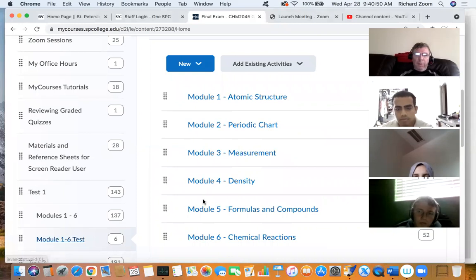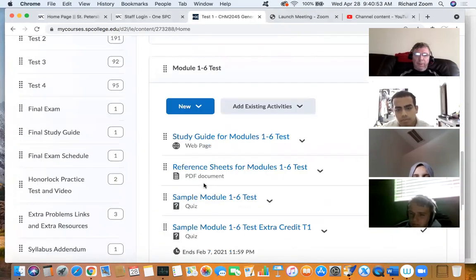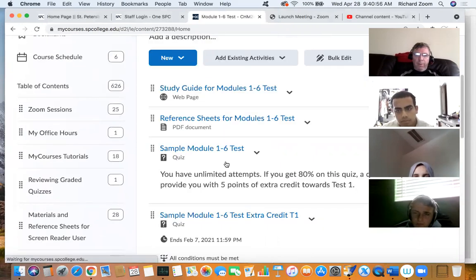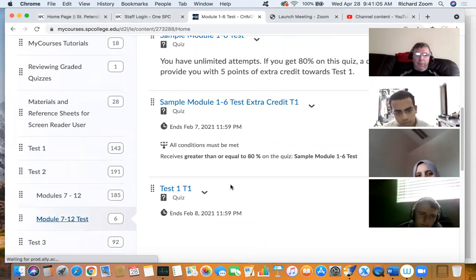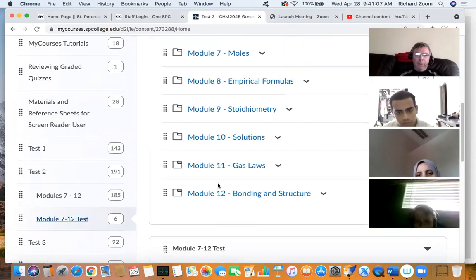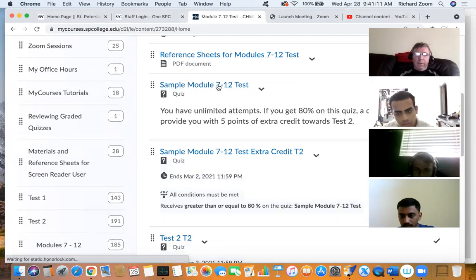Do the module 1 to 6 test, questions 13 to 34. That's this one here, sample module 1 to 6 test. Then in test 2, do sample module 7 to 12, and do questions 1 to 16.